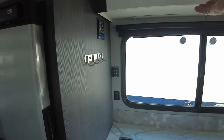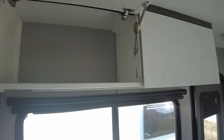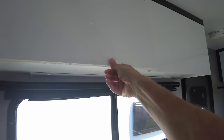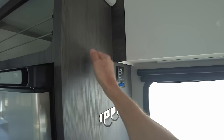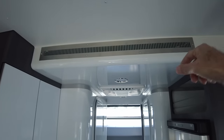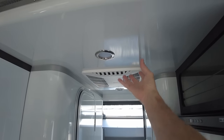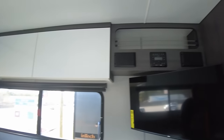And all the cabinets are just really magnetic with multiple hinges. They're not going anywhere. The quality on this. The air conditioning is ducted, so it's got ducting here in the back in the bedroom and then here. So you can have the air conditioning blowing wherever you are. Yeah, so we can direct it. Which would be great at night.